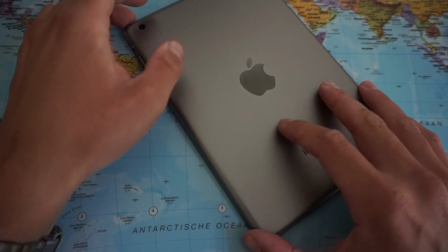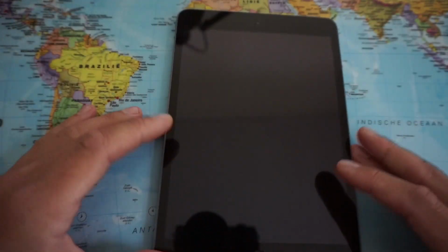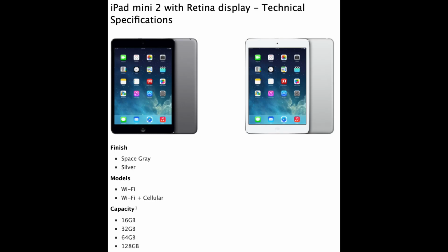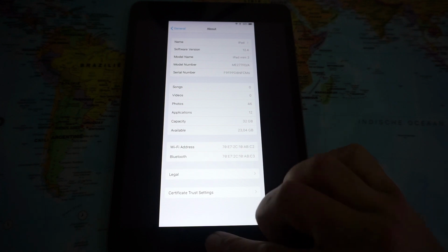Why do I say this? I think the iPad mini 2 has become quite slow working on the latest software. So here we go. I have been using this iPad for quite some years. It's running on the software version 12.4, and this is the model number ME277FD-A. It has a storage of 32 gigabytes. This is the space gray version, and I use about 23 gigabytes.